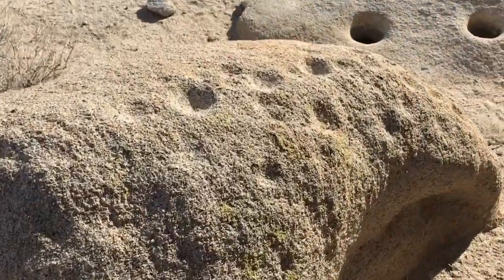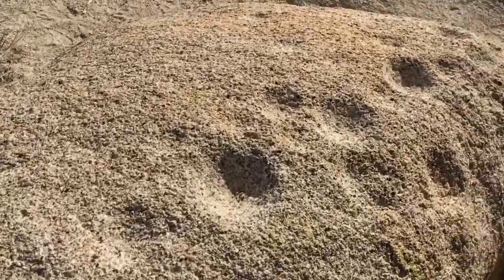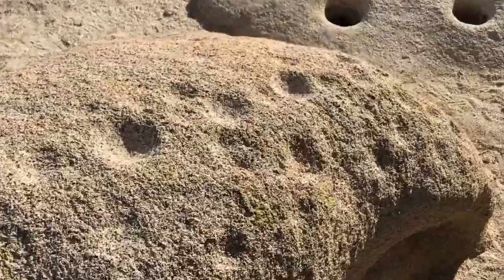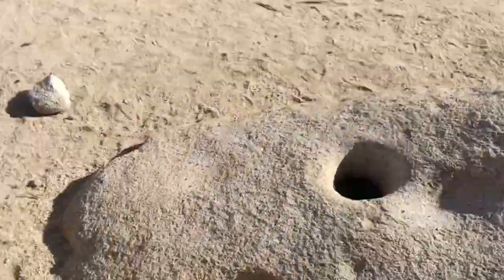Cupules. Because these are on top of the rock, they really could be used for some kind of food prep. It's when you get them on the side of the rock, where you cannot possibly keep any food in there, you start thinking, okay, ritual.